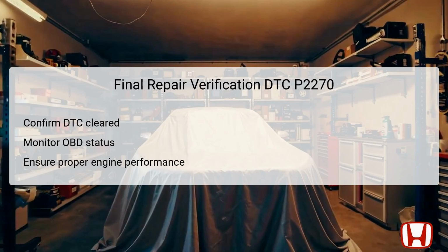Additionally, a brief test drive should be undertaken to observe if the vehicle exhibits proper engine performance without warning lights. Ensuring that the secondary HO2S operates correctly in conjunction with other vehicle components plays a vital role in maintaining optimal emissions performance and overall vehicle health.